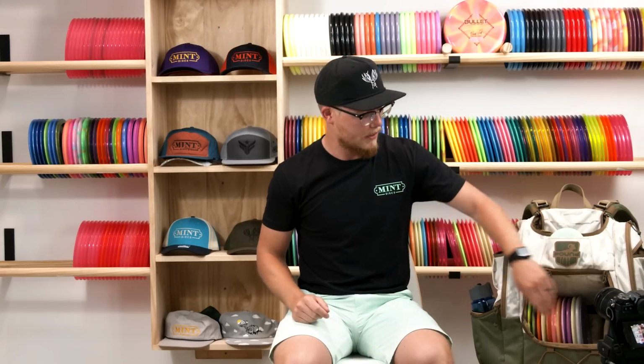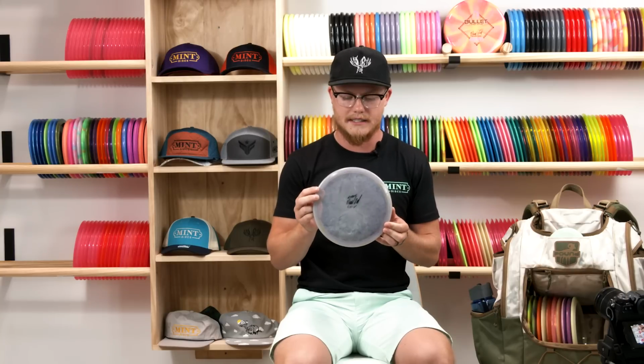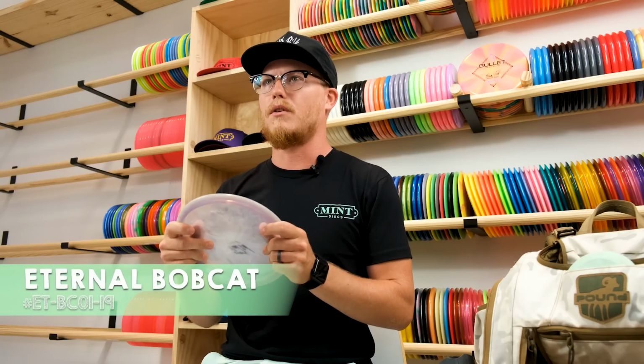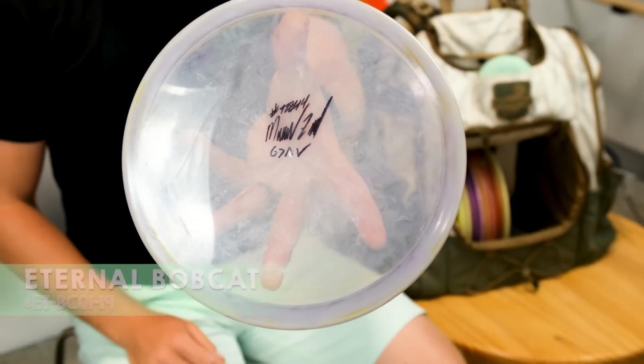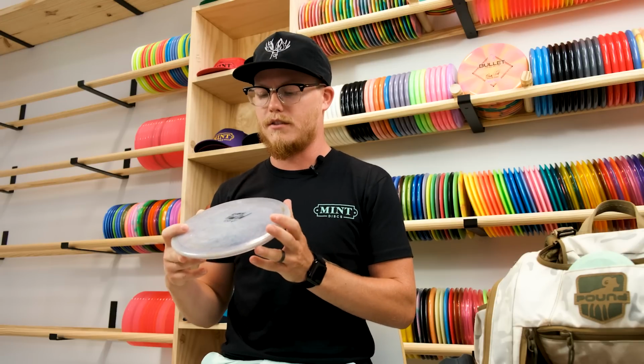Next up, I have one more mid-range, the fourth in the bag. I have a first run from 2019 Eternal Bobcat. Got this from Zach. It was out of the tour vault, and you'll see as we go throughout the bag, I have a couple gems from the vault and some other generous donations.